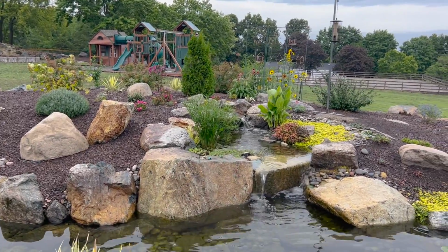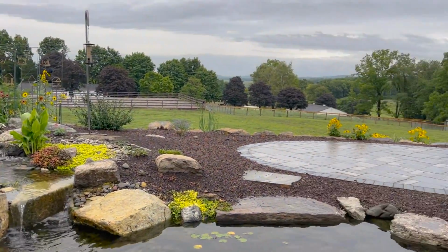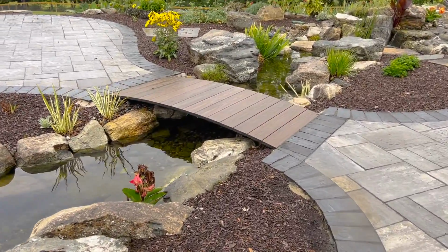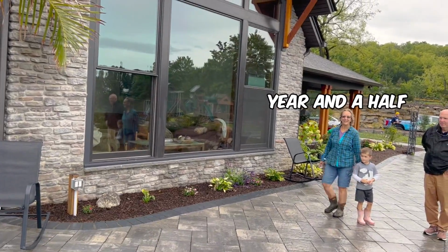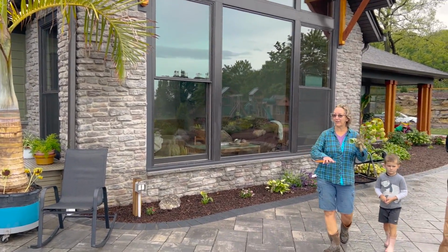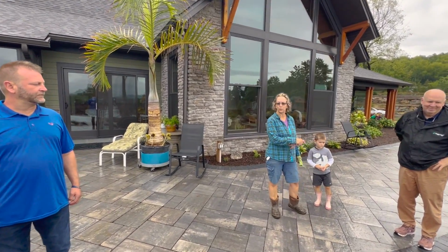Wow, this is beautiful. How long has this been in? 1 year. Okay. I love this patio around it. And are those Bernie's bridges? Yep. Yes, it is. All the way from California. Oh, it goes. It just keeps going. So how old is the house? Year and a half. So basically 6 months after you moved in, Timmy moved. He was working on it while the contractors were here, and we got the fish up in June last year.